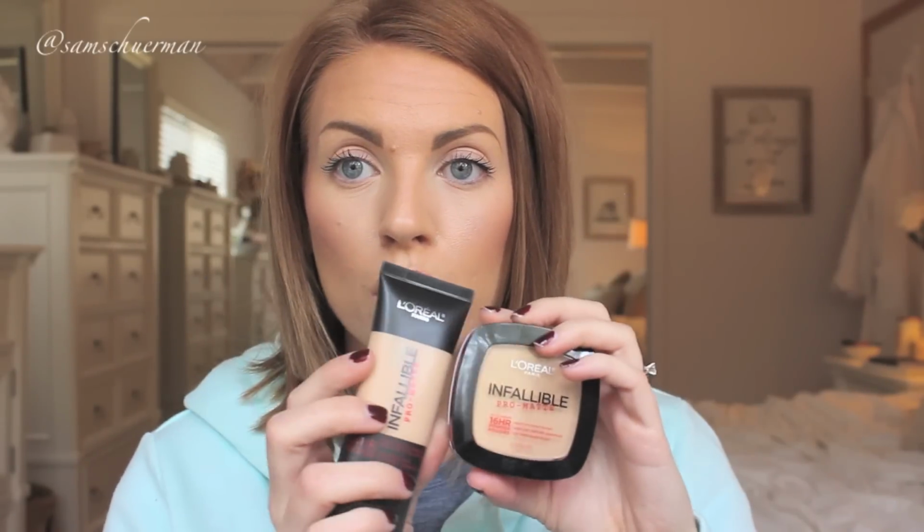The color that I have is 104 Golden Beige and 300 for the powder. Those two go together really, really well. However, the packaging is very, very deceiving. You think it's going to look light, and then you get home and you're like, whoa, this is orange. So I am still wearing 104, and it ends up matching.